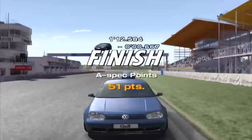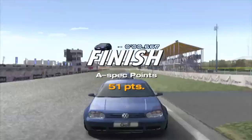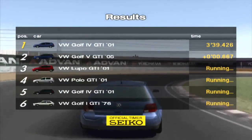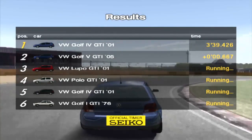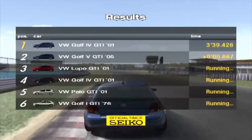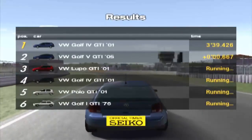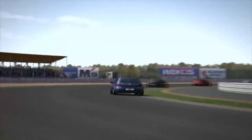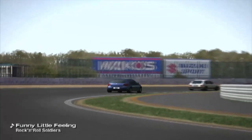Yay, we win. Man, racing medium tires really make a big difference, don't they? Man, got 105 with the Lupo in there, but they were lighter also. Heck, the Beetle had 220 horsepower. This one has 157. Yeah, I think the racing medium tires were the biggest thing, you know.